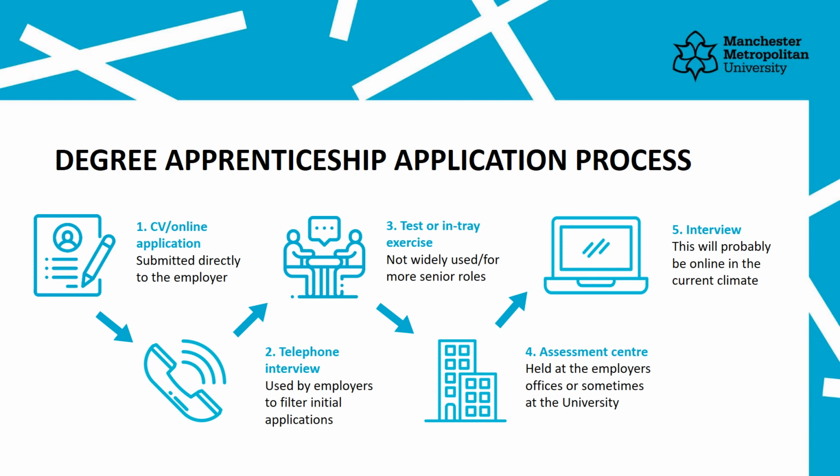The first stage of the process is often a written application, usually a CV and cover letter or online application form. If a student is successful at this stage, then they may be invited to a telephone interview or asked to complete a psychometric test. Most employers will also utilise assessment centres to assess a candidate's suitability for the apprenticeship. The process often culminates in an interview where an applicant is able to talk about their skills and experience and show that they are suitable for the role before appointment.